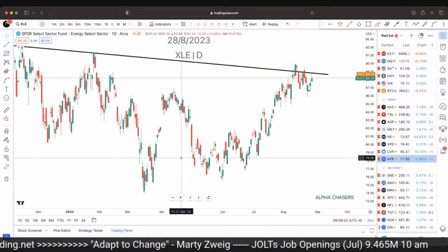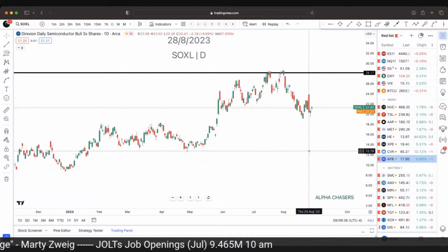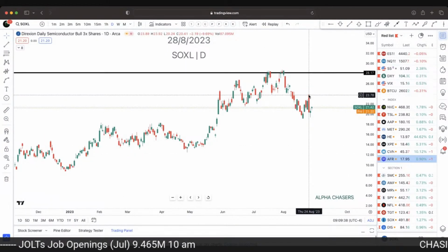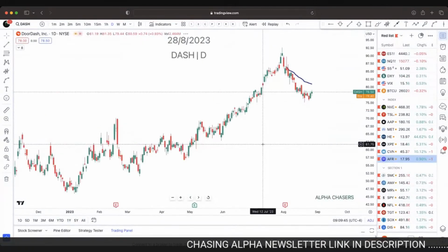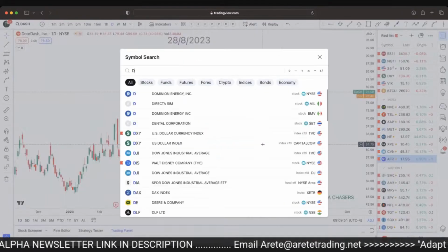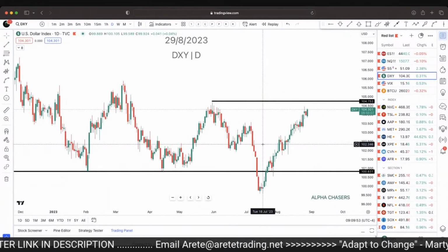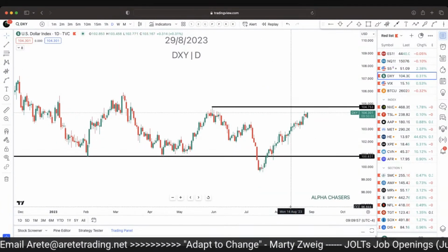All right, so let's wrap this up with SOX. SOXL. There's nothing about that chart that's telling you to buy when you have this kind of candle right here. Short term, maybe, but there's nothing there. DoorDash, nothing. I mean, you could try. And the dollar breaking out, maybe. I know people are looking at this, but it's a little too obvious for me, to be quite honest with you.